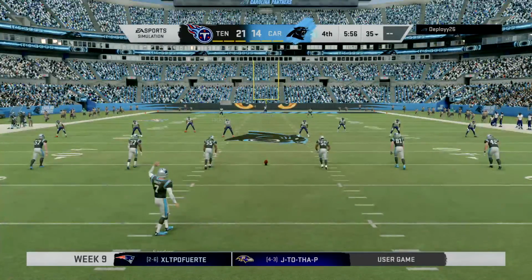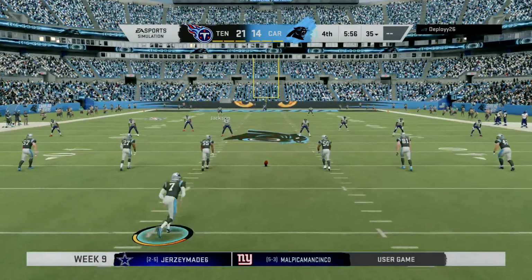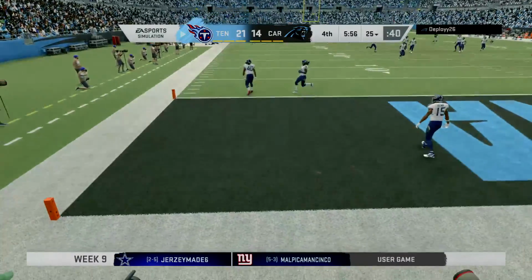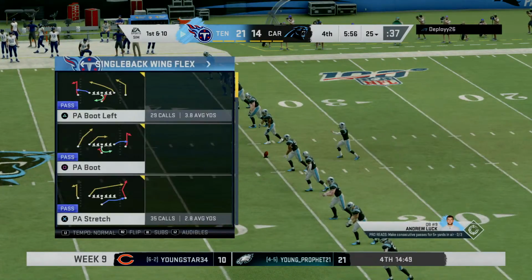Jason Sanders set to kick off. Now after the touchdown, ready to kick it away is Sanders. And that'll carry over the back line of the end zone for a touchback.